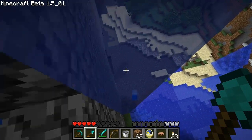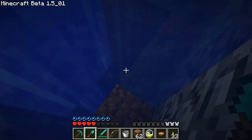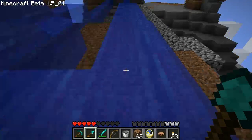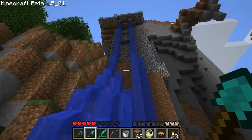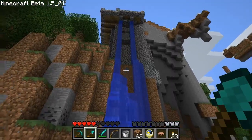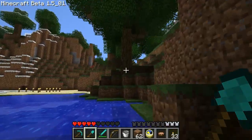It's hard to tell from here, so we'll pop down and take a look. Oh yeah. Yep, much better. It doesn't split until it hits the dirt there, which is more in line with what I wanted. So, cool.